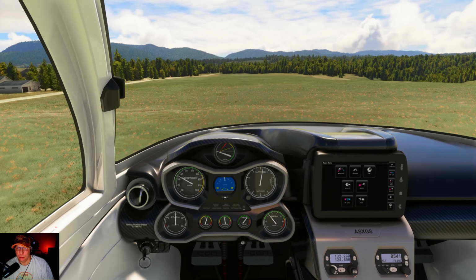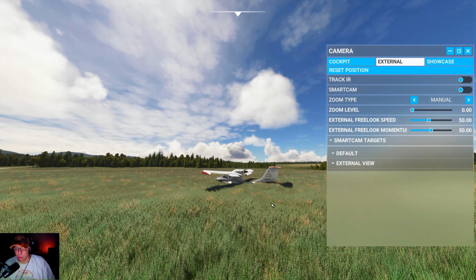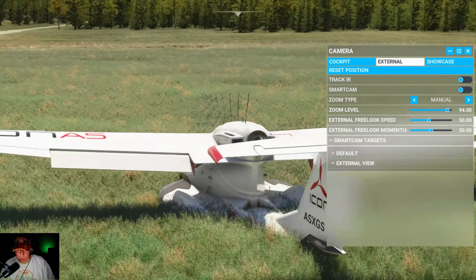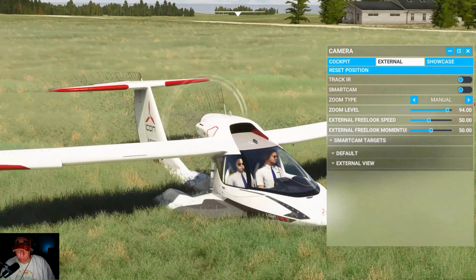Thinking I'd slow sooner. Oh my god. All right. I thought I put the gear down. Was that a belly landing? Well, it kind of looks like it, huh? Now, whatever. I mean, we're safe.